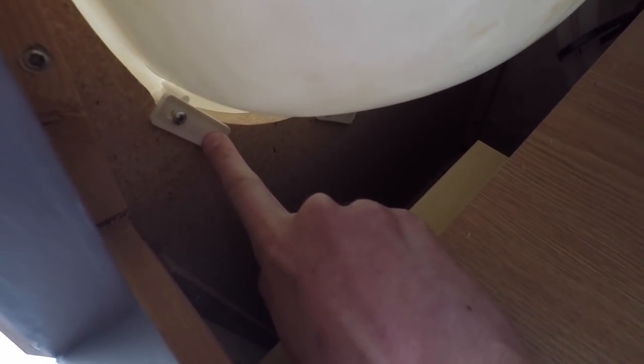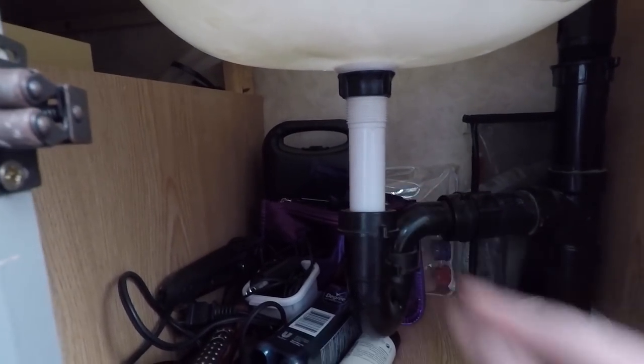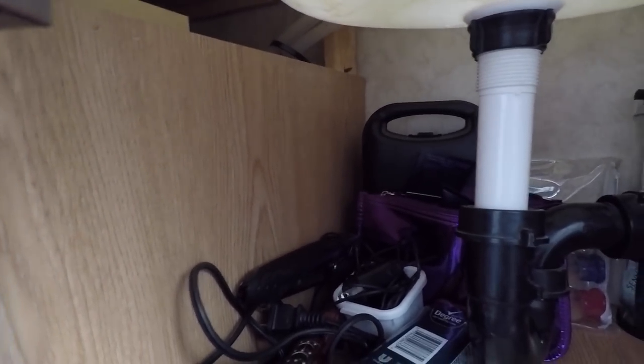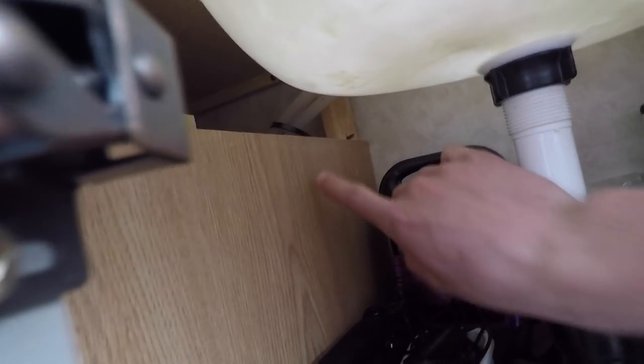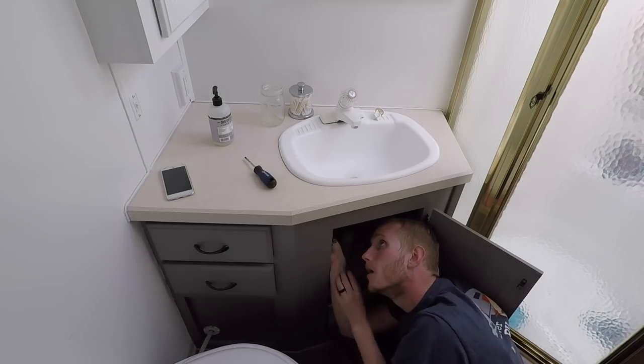This sink should be pretty easy to get out. There's just a couple, I don't know if you can see it, right up here. There's a couple of pieces that are holding it down. And then there's just the drain. And then there's the water line, which comes up in the back here. But those are really easy to unscrew.